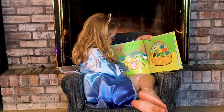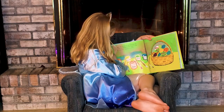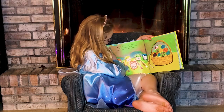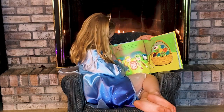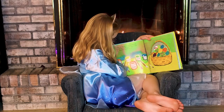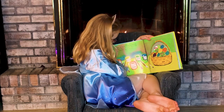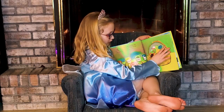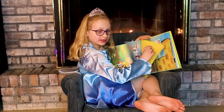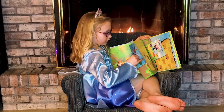So the egg painting was done. Pete had a basket full of bright, colorful, amazing eggs. Now, hiding them would be lots of fun. Those are really pretty colors. Next, I'm going to skip over to the end.